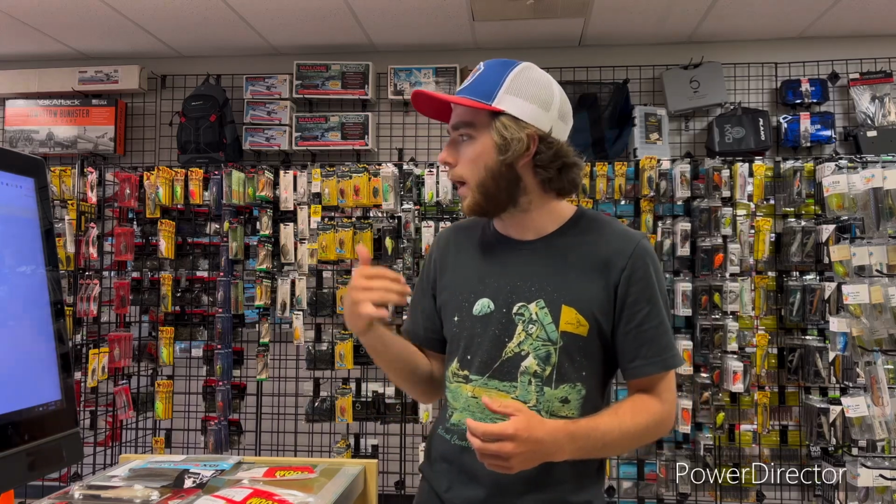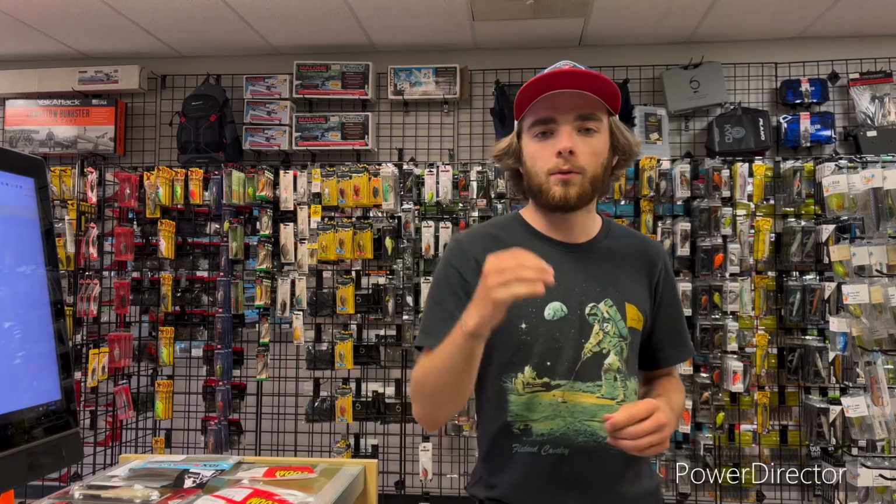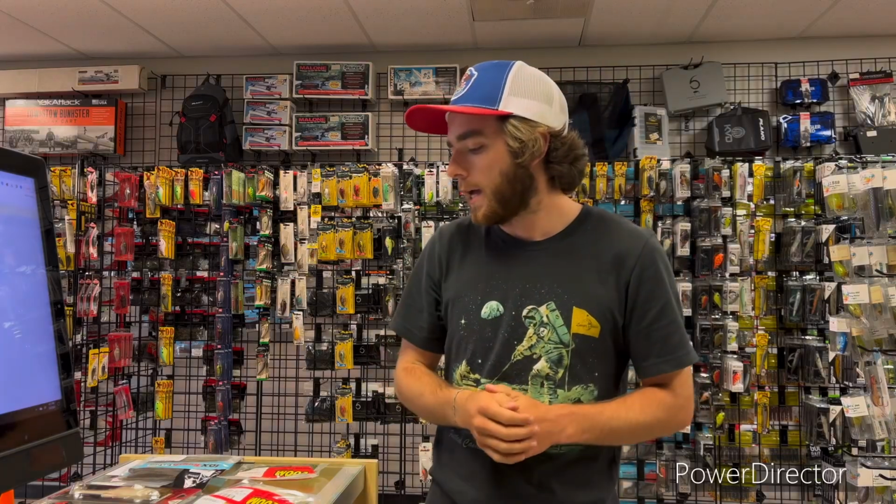They like those white colors, but don't be afraid to throw that fluke in some weird colors, because I know they'll go after a pink fluke. I know it sounds crazy, but a pink fluke kills out there this time of the year. I like to stick to the white and maybe a smoke color where it's got that black top. And so yeah, that fluke is going to be great.